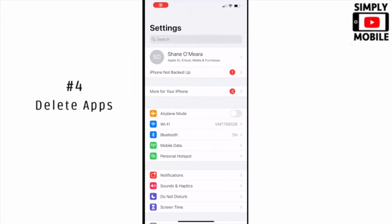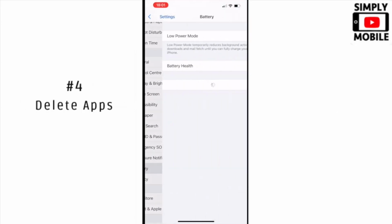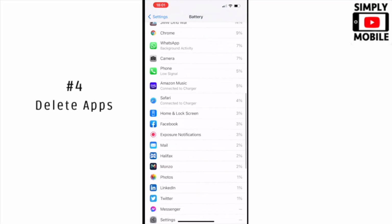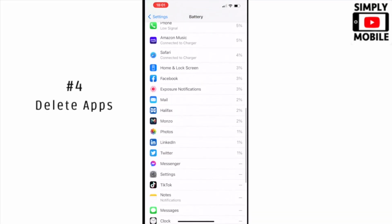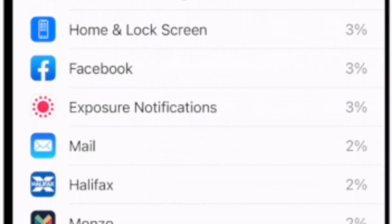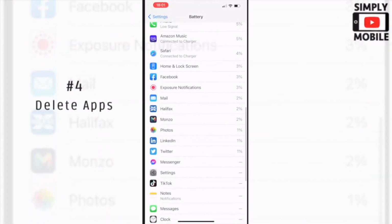Number 4 is deleting apps. If you go back into settings and then battery, scroll down and you will see all the apps and the battery that they use. If there are any apps there that you do not use and it's costing you battery, just go ahead and delete them.